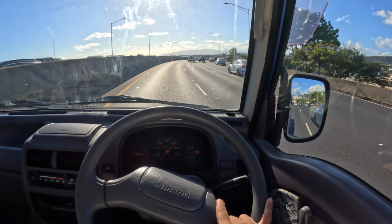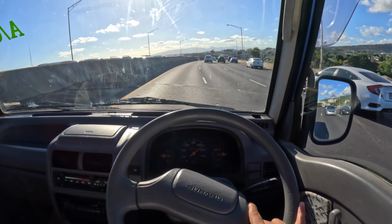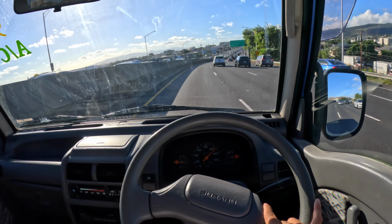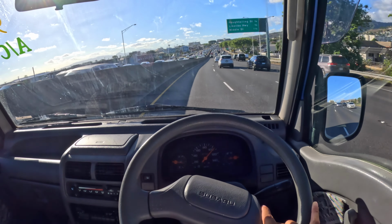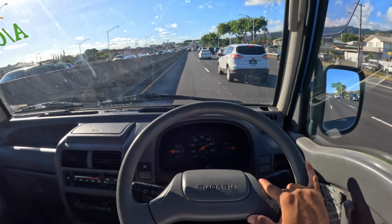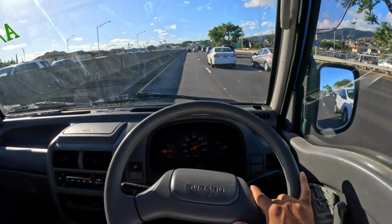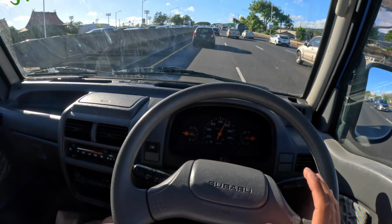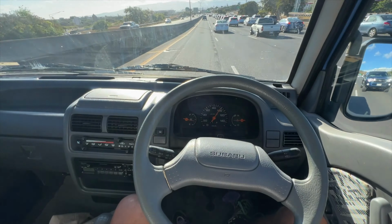Let me see. I'm gonna get back over there right now. I'm going downhill. 110. Feels good. It feels really good at 110, which is a good speed. That's 72 miles per hour. That's not bad. Let's see. 120. We're going 120 right now. Could I stay like this for a while? I think so. Maybe I'm being too hard on the Domingo. I think it's not that bad. I can definitely get used to this.